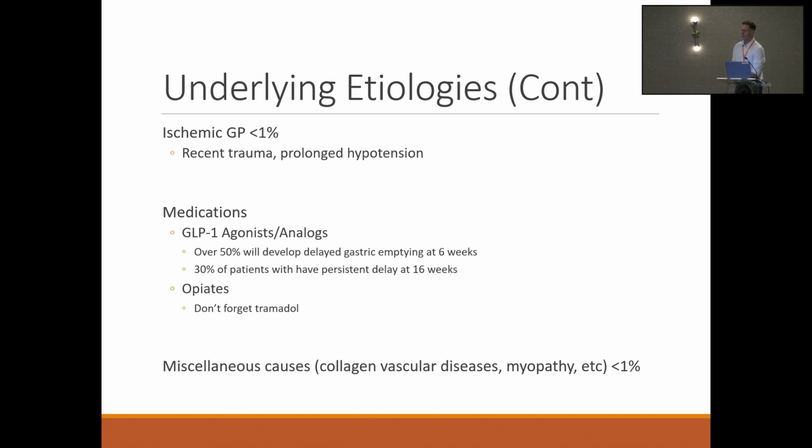So GLP-1 agonists and analogs. Previously, we would just see them in the diabetic population. Now, I swear everybody's on one or trying to get on one. And so there's more and more data coming out on the GLP-1 agonists and analogs. But we do know that about half of them will develop delayed gastric emptying by 6 weeks.